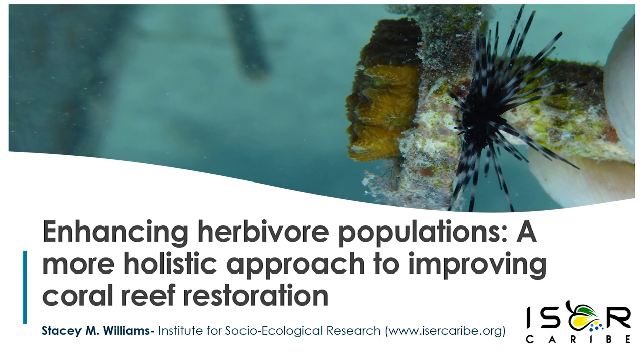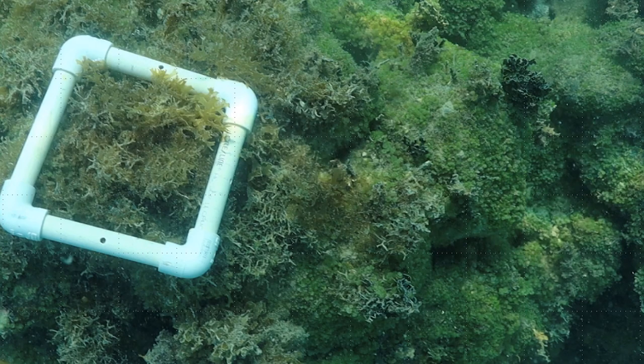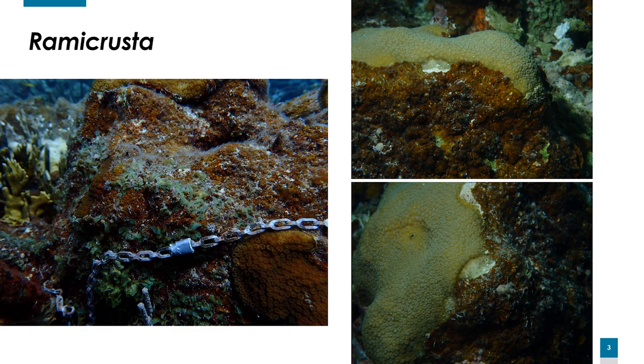But today I'm going to be talking about the importance of restocking sea urchins in improving coral reef restoration. The picture that you see on the screen is a common sight here in Puerto Rico on shallow water reefs, and it might be the case in your country where we're seeing a decrease in coral cover and an increase in fleshy macroalgae cover, like an increase in Dictyota, also Lobophora. Here in Puerto Rico, what we've been seeing also is an increased abundance of encrusting Peyssonnelia called Ramicrusta.